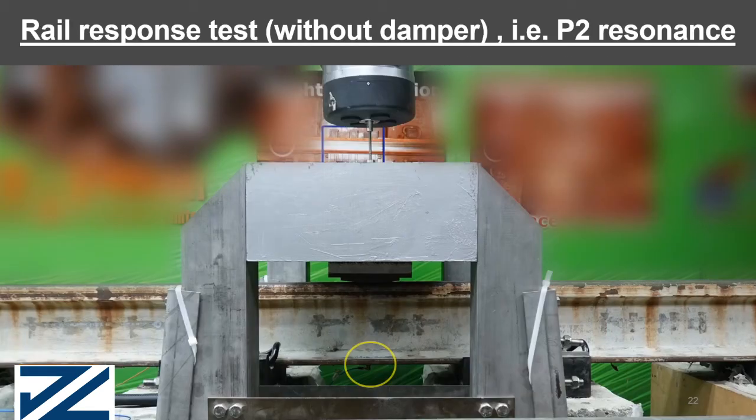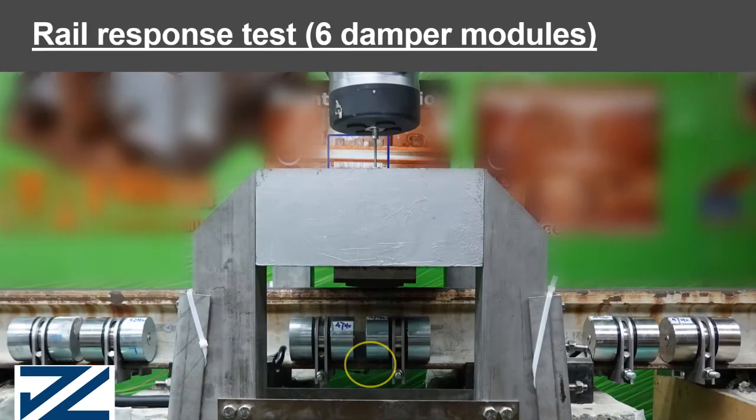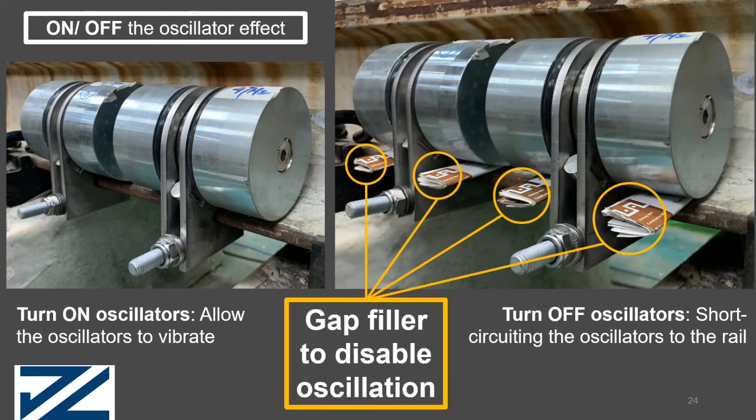Here are some photos of the test setup. The yellow circle indicates the accelerometer placement. Gap fillers were used to short-circuit the oscillators in order to study the tuned mass damping effect.